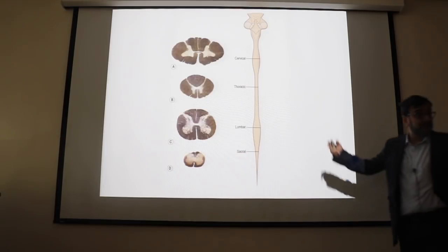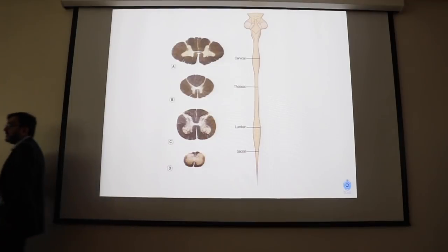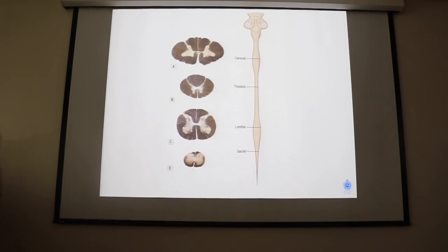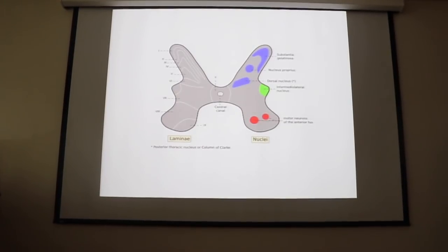So these are the differences which you can make between the white matter and the gray matter in the different parts of the spinal cord. So if somebody gives you these cross sections, you should be able to identify which one is cervical, which one is thoracic, and which one is the lumbar segment of the spinal cord.